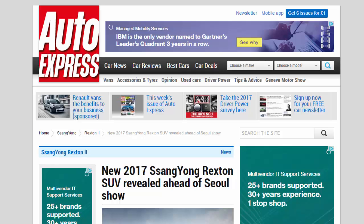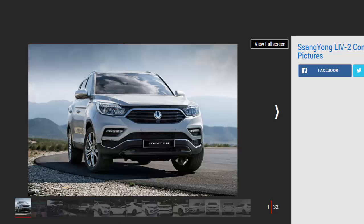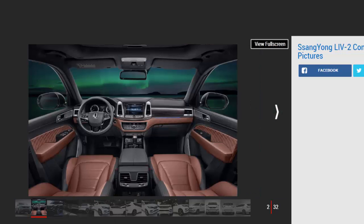New 2017 SsangYong Rexton SUV revealed ahead of Seoul show. SsangYong has confirmed that the new large SUV will be called Rexton, and has released a few pictures of the new model. SsangYong has revealed the new Rexton SUV ahead of its debut at the Seoul Motor Show this week. The new model gets a much more modern look, with a large, wide grille and detailed front fog lights and big headlights. There's no rear shot yet, but we expect it to follow suit with a much improved look over the awkward previous car.